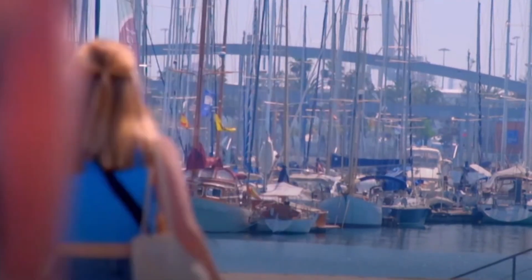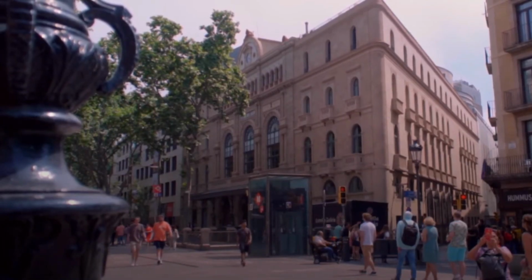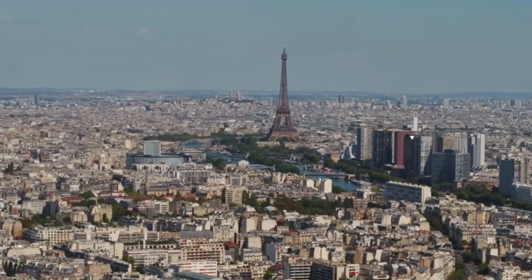The 15-minute city concept, where residents can access essential services within a 15-minute walk or bike ride, is not just utopian in Europe, it's a reality. In Paris, this concept has led to reduced traffic and pollution.